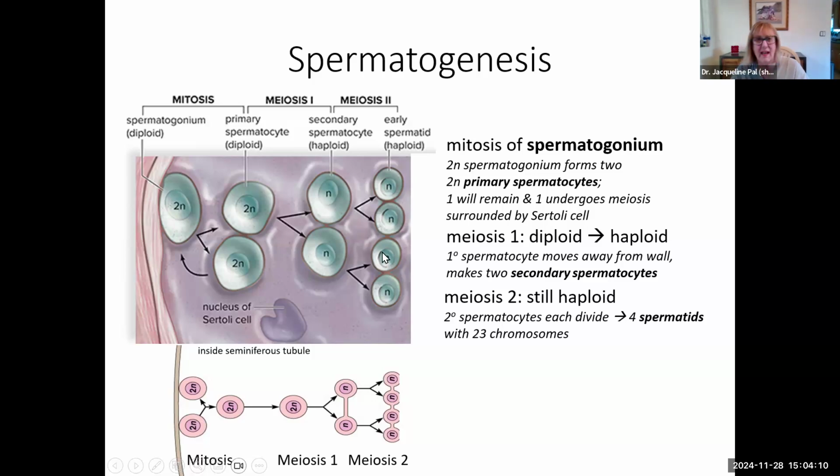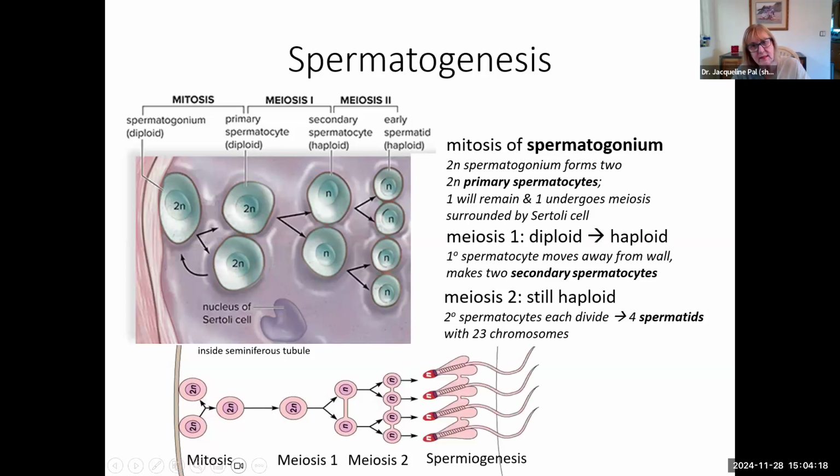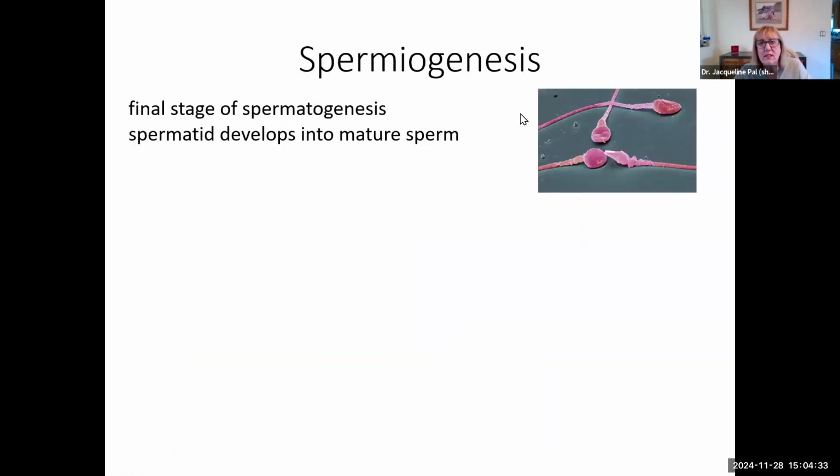They're not sperm yet. Because as the last part of spermatogenesis, we have to do a little plastic surgery, a process called spermiogenesis, where we're going to take this round cell and make it look kind of like a badminton birdie with a tail, and then it's going to end up looking like a sperm. So let's look at this process of spermiogenesis, the final stage of spermatogenesis, when that spermatid develops into a mature sperm. Look at all the details of what has to happen to it.